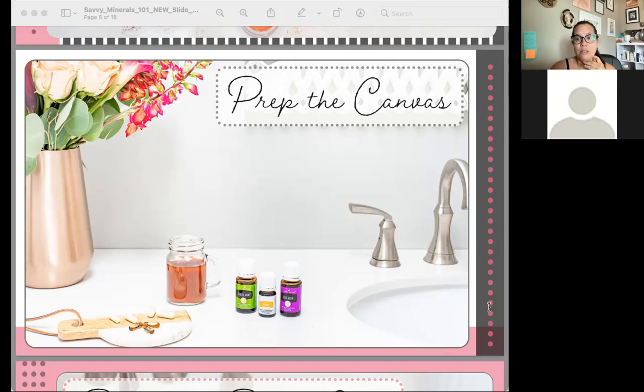Enjoy some aromatherapy. Get your diffuser going with your calming oils like Peace and Calming, Stress Away, Seedlings Calm, frankincense. I've got Kid Power going in my little diffuser. I don't know if you can see it. That's been really calming for me lately. It's basically like Valor with vanilla in it. It's awesome.